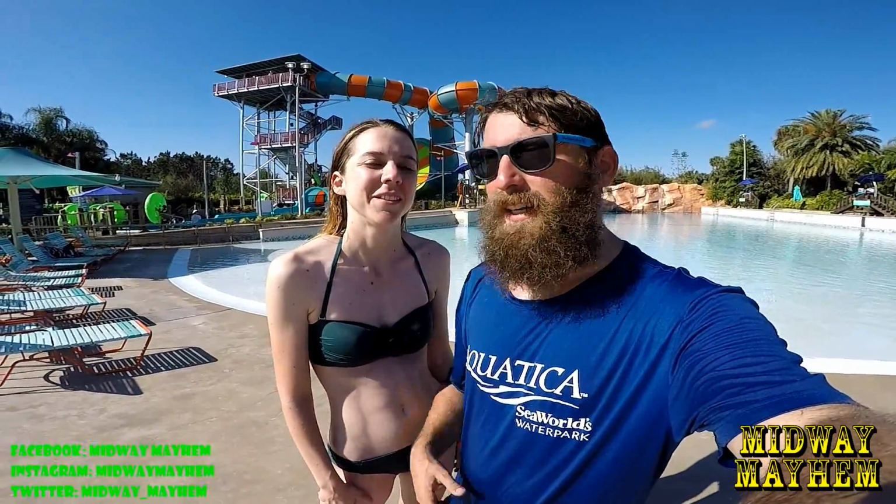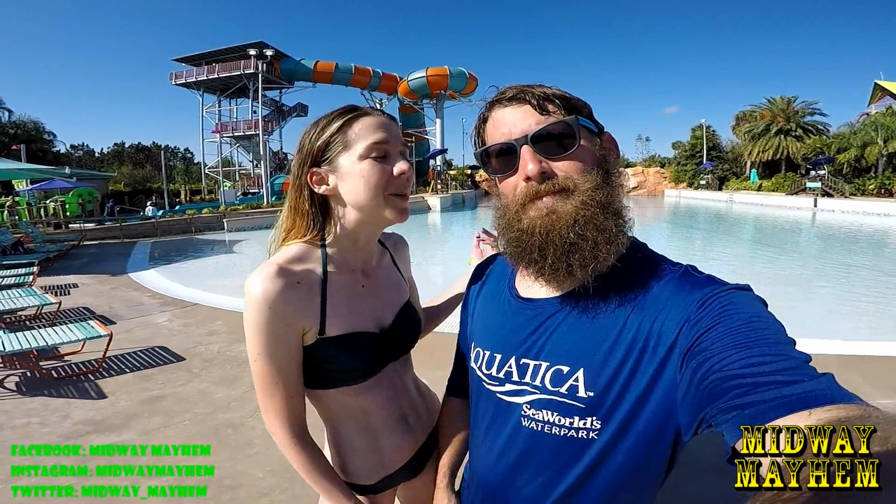I honestly would give this one probably an 8.5 to a 9. It is a very short attraction, maybe about 30 seconds tops. But overall, I think it is a great addition to Aquatica here. Is there anything else you can add to it? I definitely think this is a great addition to the park. Something right next to the wave pool, so when you guys are done with the wave pool, there's a slide right next door. Yep, very nice guys.